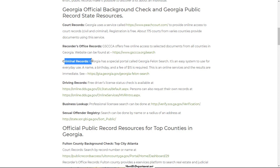You have criminal records, driving records, depending on what the background check is for. You could do a business lookup or a professional license lookup if something needs to be verified. Somebody's job, maybe somebody's business needs to be verified. You can make sure that there's an actual legit license or a legit LLC or C Corp or whatever it is with the state. And then you have your sex offender registry. So let's take a look at court records here and criminal records.